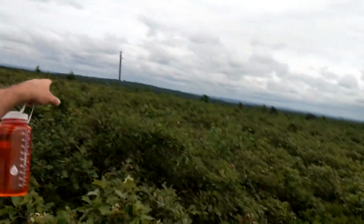So if you hear me talking about the Moosic Mountains and the Moosic Mountain Preserve, and you're looking near Moosic, Pennsylvania, you gotta look about 15 to 20 miles north. We're actually closer to Mount Cobb. Mount Cobb is right over the ridge here.